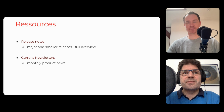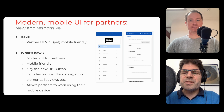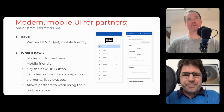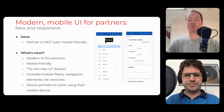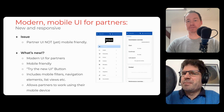So let's jump into 2023. What have we done? One of the first things we released last year is a modern mobile UI for partners. And modern mobile means it is responsive, right? It is, and it was our big first step with the new modern UI for our partner side, bringing this on mobile. The reason why we chose partners over everybody else is actually quite simple, right?